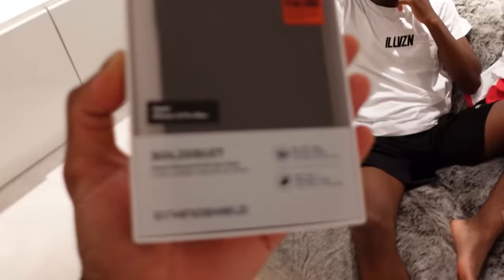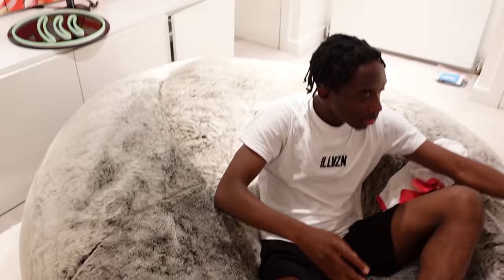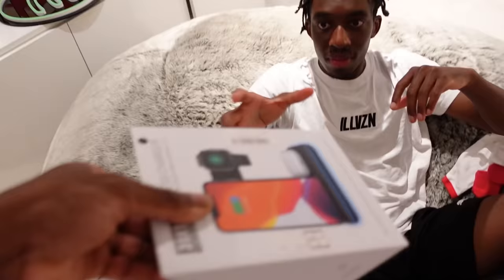Okay. Gotcha. A little simple one. It's a Rhino Shield phone case. Ultimate protection for your iPhone. That's the phone you have, right? Okay, cool. Got you there. And still, sticking on the theme of phones. All-in-one charging dock. You like wireless? Oh, it's got an Apple Watch one as well. It's got an Apple Watch charger.